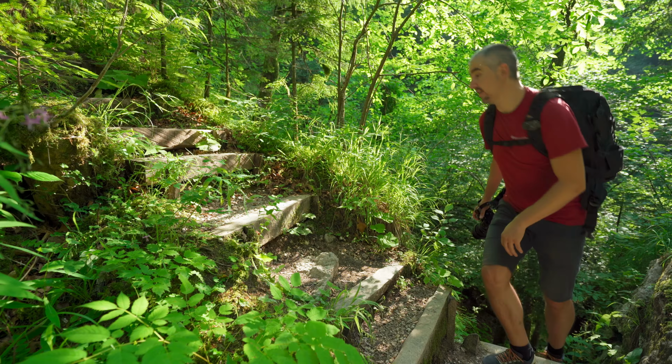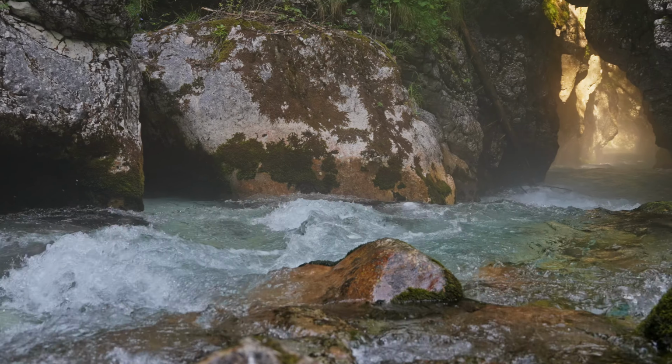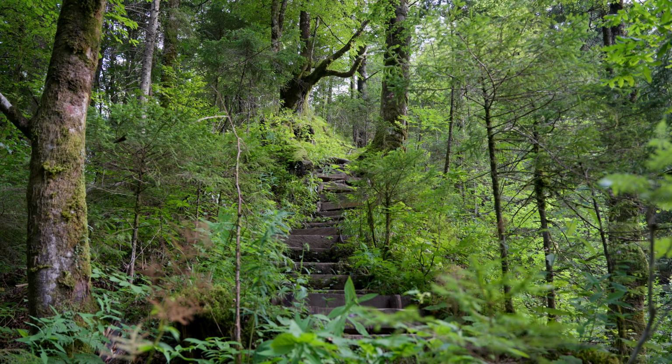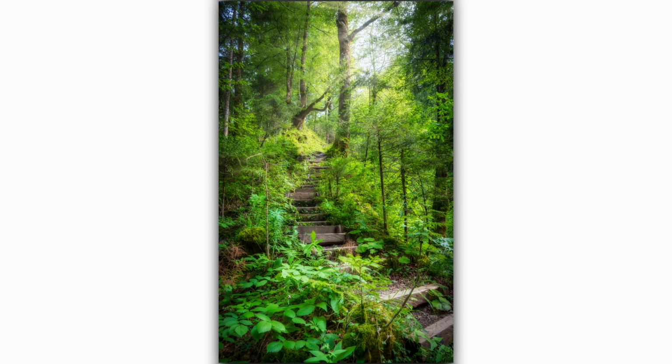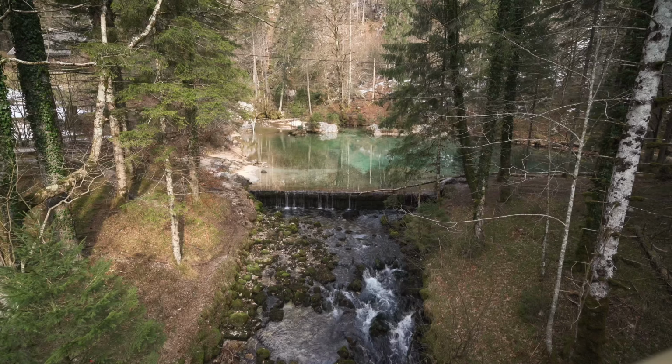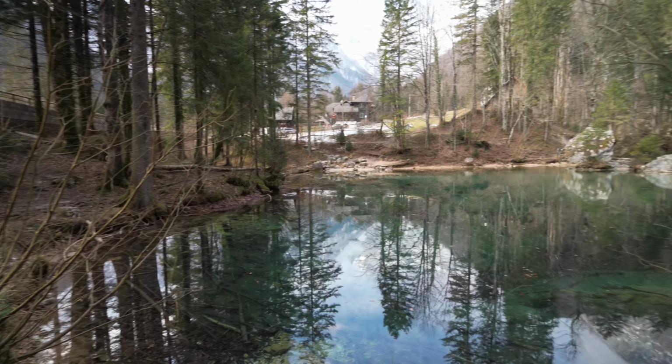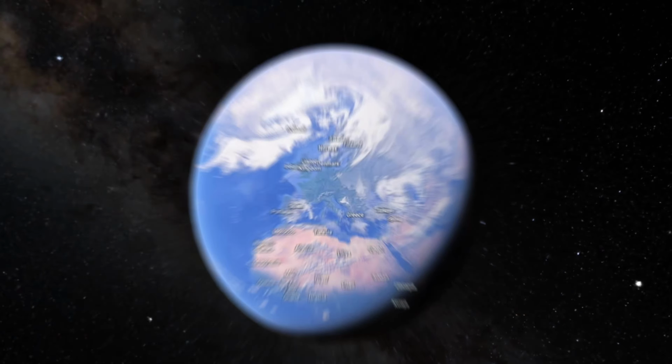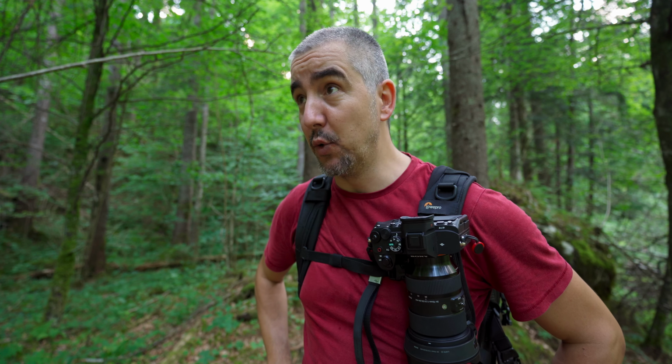So this place is called the Gorge of Predaselj. It's actually very close to Kamnik and you've probably seen a lot of my videos in Kamnik or from Kamnik. And if you go to visit there, well, you definitely have to come here, especially in the summer where it's literally 15 plus degrees colder than outside. We are in another heat wave, so it was the only logical choice to bring Alex here and do some photos.